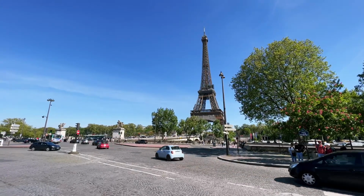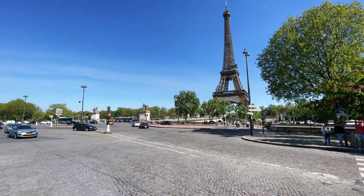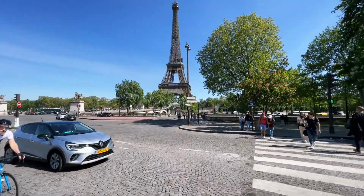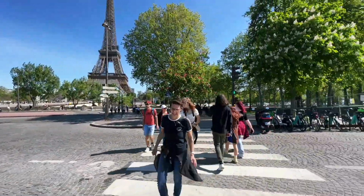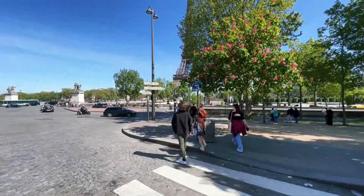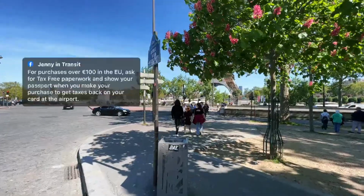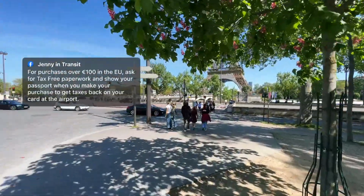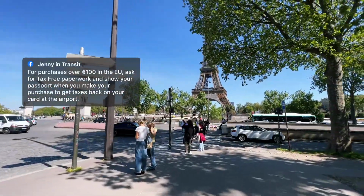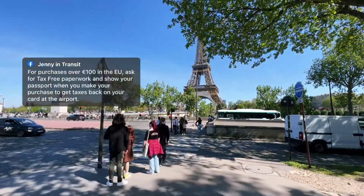For purchases over €100 in the EU, ask for tax-free paperwork. Hey, Jenny's tuning in. Jenny in transit, she's tuning in on Facebook right now. She was a live streamer. She doesn't do it so much anymore, but she still travels the world, writes about it, and she's giving a good pro tip saying that you can actually get taxes back for certain purchases over €100. That's right. It's very good if you're shopping for clothes, which is probably the case for a lot of people shopping over here, or luxury goods. Yeah, you'll get the tax back.